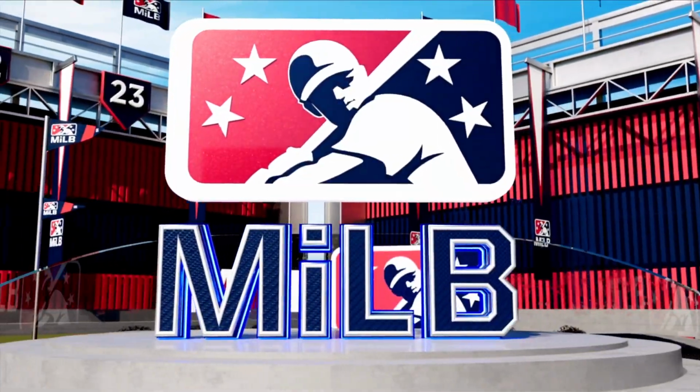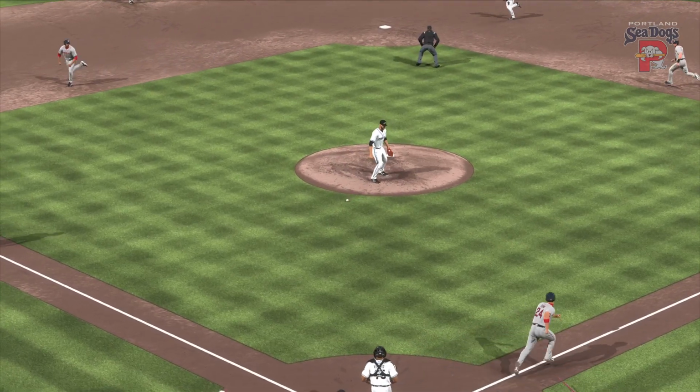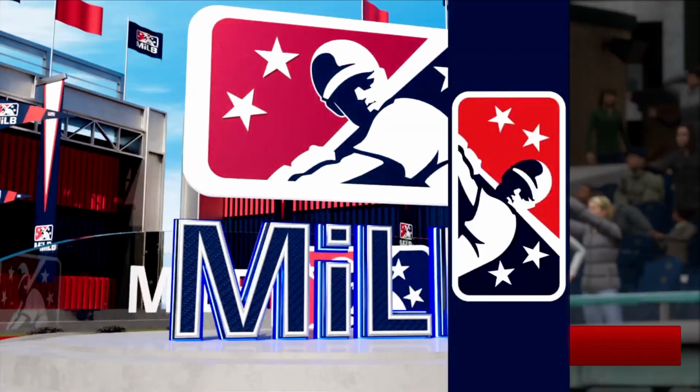Just enough. That one really hurts. You're already down in the game. What happened there? Puts you even further behind. Just can't let it compound from here. He didn't react to it. Get ready for the next one. Play, get back in the dugout.